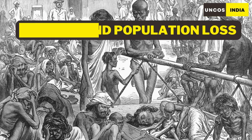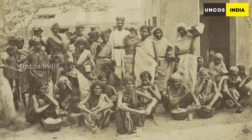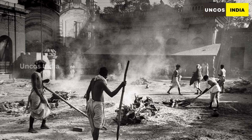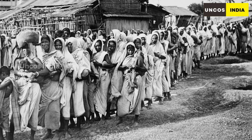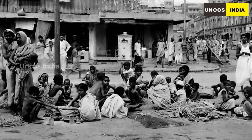Famines and population loss. British colonial rule saw the occurrence of several devastating famines, including the Bengal famine of 1943. These famines were exacerbated by British policies such as grain export for British markets and inadequate relief efforts. Millions of lives were lost, and the subsequent population decline further affected India's economic potential.